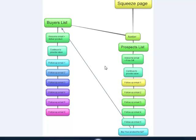So in this case, you obviously want people to unsubscribe from your prospects list as soon as they make a purchase, which obviously makes sense. You don't want to send people that have bought your product the same stuff, the same emails. So this is why it's vital that you must segment your lists between prospects and the people that buy, i.e. your customers.